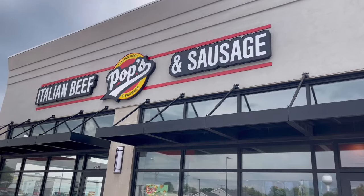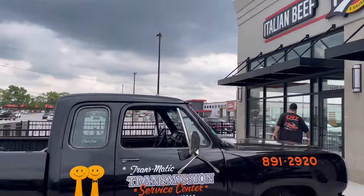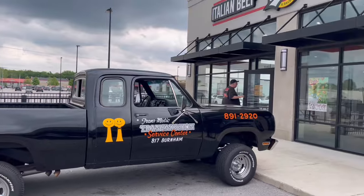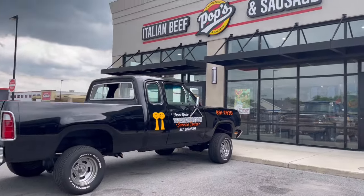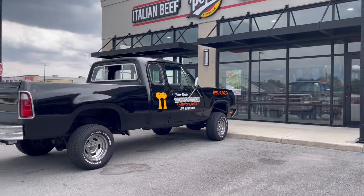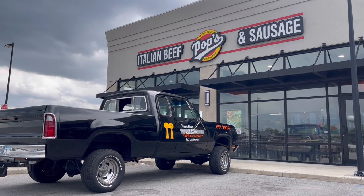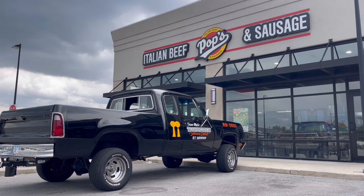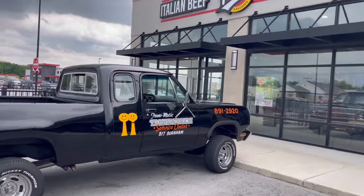All right, well, we like the Chicago food, so we're at Pop's Italian Beef and Sausage. Perfect backdrop, actually, for that truck. So we're going to go grab a bite to eat. I'm hungry. John and I always like this style food. It's kind of an inside story, but I was supposed to race him, and long story short, I never got to race him, and I owed him lunch. So you know what? This one's on me. See you in a few. Later.